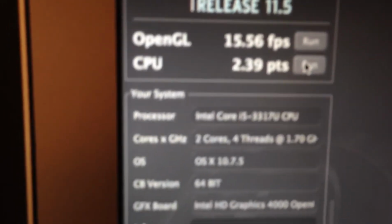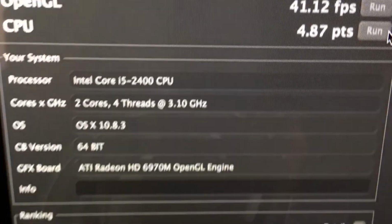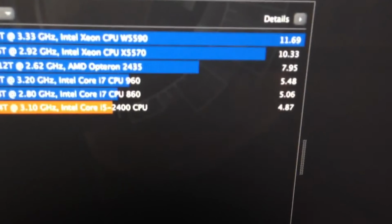We will go ahead and take a look at the scores. So the MacBook Air gets a score of 2.39 PTS. That's not too bad for a 1.7 GHz processor. It's really good for a MacBook Air, but the iMac gets a score of 4.87 PTS. That isn't that great either, because it's an i5. An i7 would do a lot better, as you can see in the graph or the rankings.